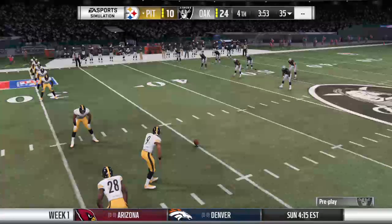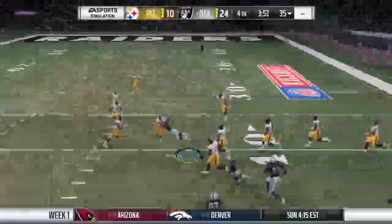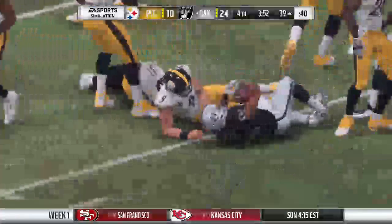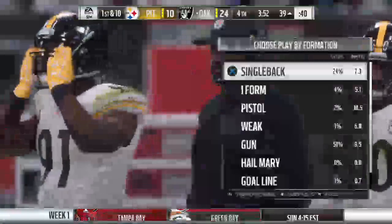Still a chance if they can somehow get this one back. And the hands team for the Raiders able to secure it. Well, 4th quarter, they felt like they needed the football back. Unfortunately, they couldn't get it.